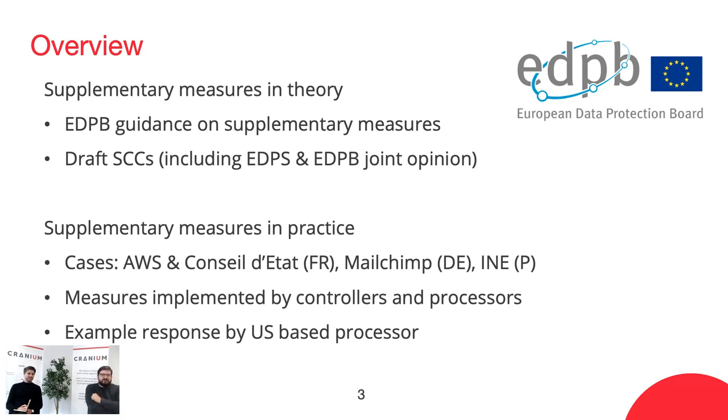I saw it today from Portugal, where the Portuguese Bureau of Statistical Affairs, or whatever the official name should be, used an American provider, Cloudflare, in one of their processing activities, and they were summoned to cease that transfer within 12 hours by the Portuguese Data Protection Authority. So one case where we found enough supplementary measures, and two where they didn't, and we'll take a look at all three of them and see what we can learn there.